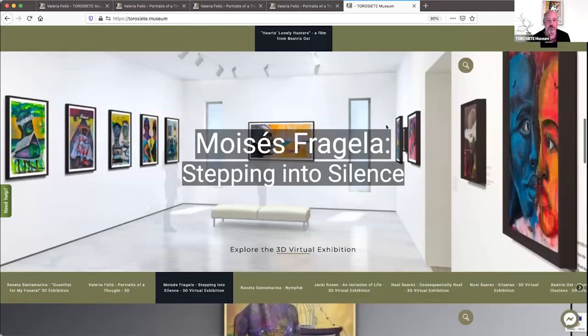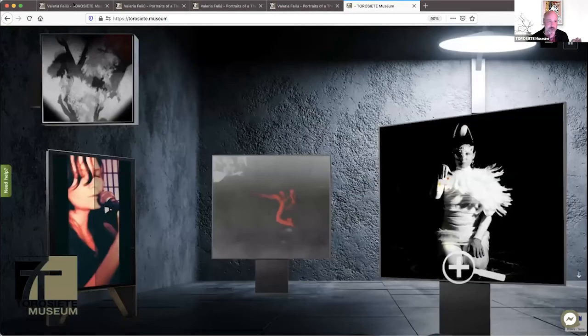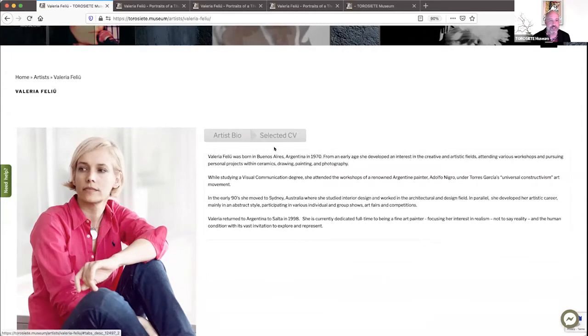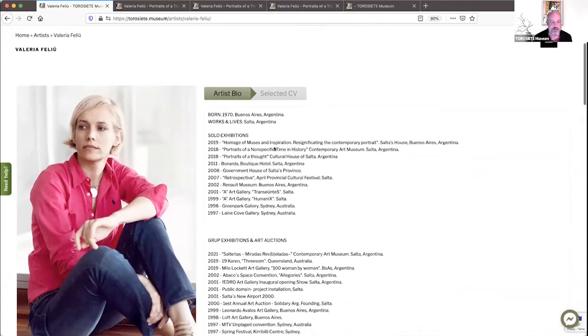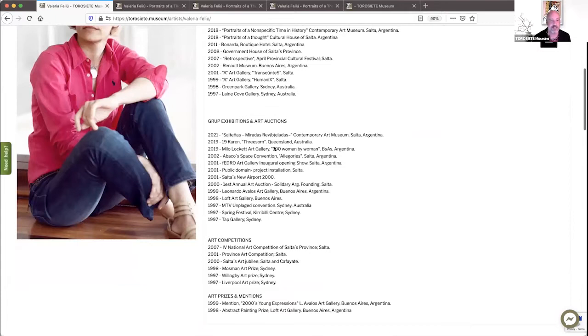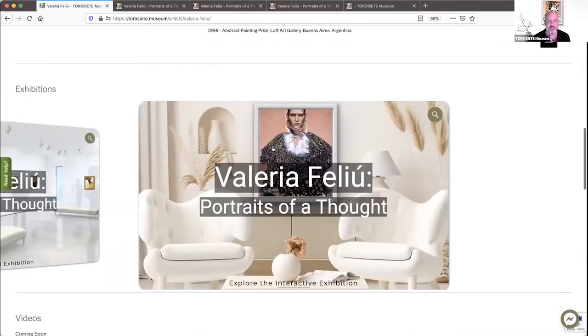But if they go to any of these links or go directly to your page, Valeria Feliú, or valeria.torosiete.museum, you're going to be able to read a short bio and a selected CV. Valeria is based in Argentina. She has traveled. She spent a lot of time in Australia. You've had exhibitions all over the place. And we're fortunate enough to have our first one with you with Portraits of a Thought.